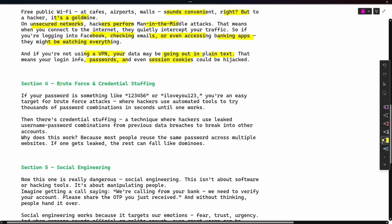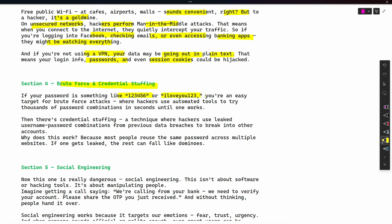Section 4. Brute force and credential stuffing. If your password is something like 123456 or I love you 123, you're an easy target for brute force attacks, where hackers use automated tools to try thousands of password combinations in seconds until one works. Then there's credential stuffing, a technique where hackers use leaked username-password combinations from previous data breaches to break into other accounts. Why does this work? Because most people reuse the same password across multiple websites. If one gets leaked, the rest can fall like dominoes.